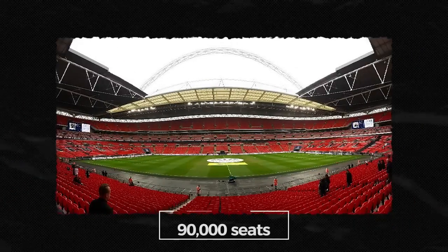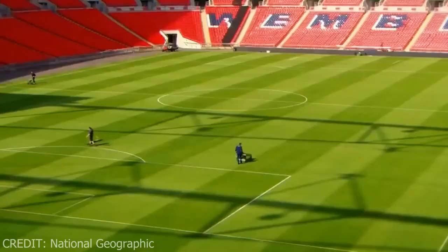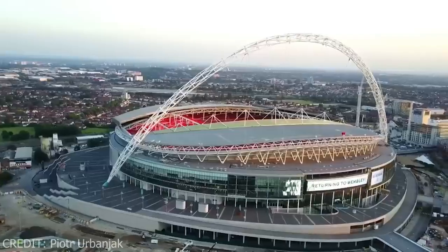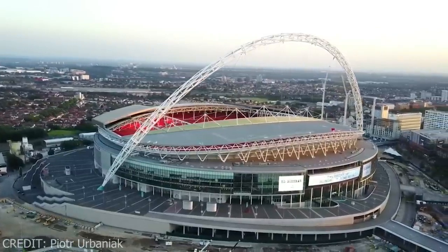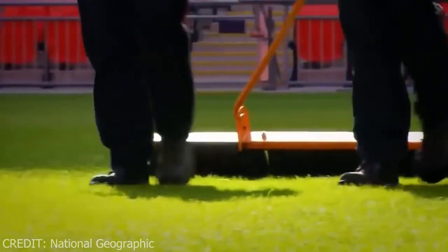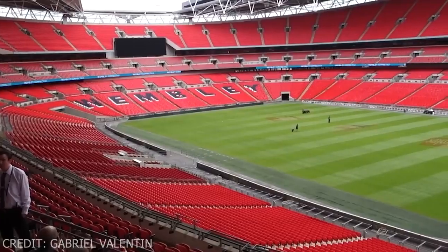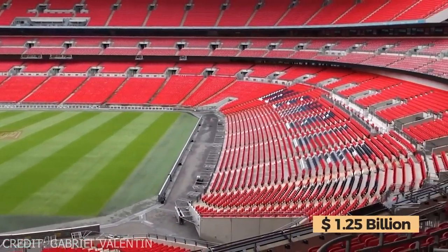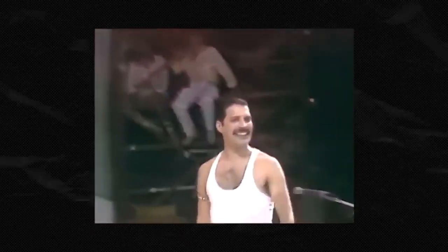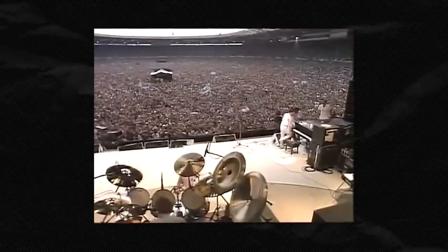With a total capacity of 90,000 seats, Wembley is the largest stadium in the United Kingdom and the second largest in Europe. Among its most notable characteristics are the 133-meter tall arch hovering over the northern side of the stadium, the retractable roof, and a field that mixes genuine and synthetic grass for enhanced longevity. The expenditures for developing the stadium soared to a whopping $1.25 billion. Incidentally, Wembley has also been the host for some incredible music concerts, some of which I've even attended.